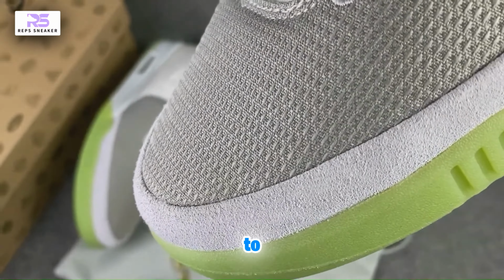The design is absolutely next level, featuring a luxurious mix of materials like premium leather, ballistic mesh, and a reptile-like textured side panel, giving it an ultra-premium feel. The midfoot strap gives off a futuristic vibe, while the spiked heel design takes inspiration from Egyptian mythology. Yes, you heard that right. Plus, the glow-in-the-dark sole. That just takes this sneaker into a whole new dimension.